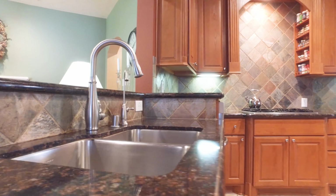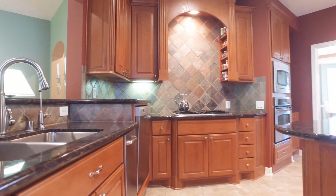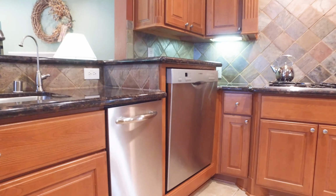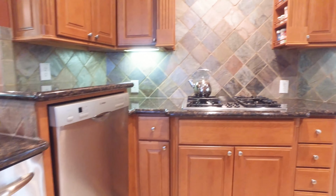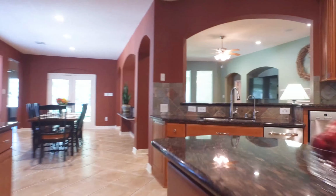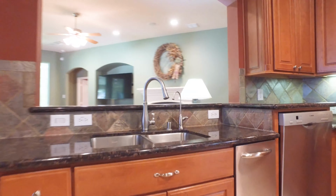The kitchen is gorgeous with beautiful countertops, a slate tile backsplash, tons of cabinet space, stainless steel appliances, all state of the art, and a gas range. Connected to the formal dining room and the utility room just off the kitchen. It's a great layout and floor plan, very functional.